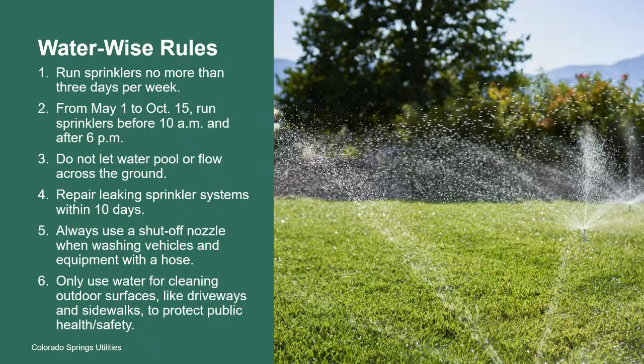So going on into the WaterWise rules, City Council did pass these WaterWise rules that are now in effect. And here are the six rules. Run your sprinklers no more than 3 days per week. Those are the days of your choosing. Between May 1st and October 15th, run your sprinklers before 10 a.m. and after 6 p.m. If you're watering before May 1st or after October 15th, you can run your sprinklers whenever you'd like during the day.